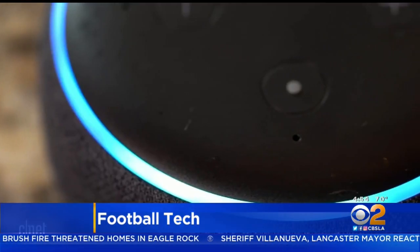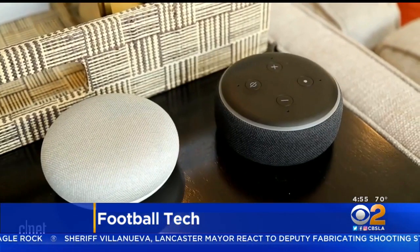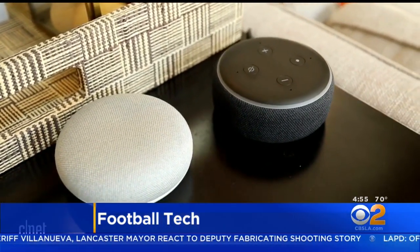Also, don't forget you can always ask your smart speaker like the Amazon Echo Dot or the Google Home Mini for scores and updates on your favorite team.